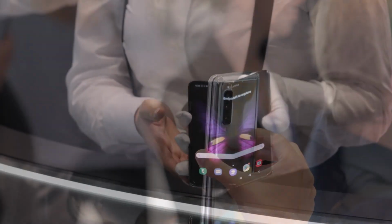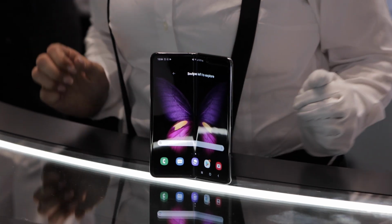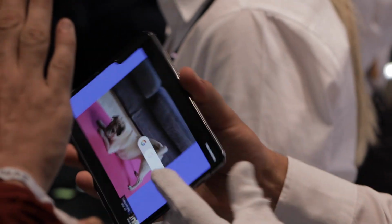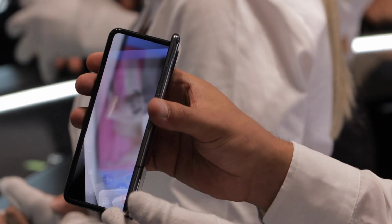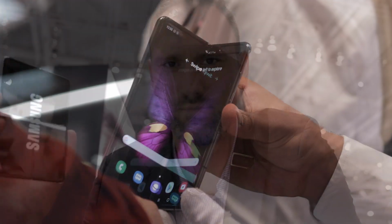It's questionable what a 7.3-inch square-shaped screen will serve when all the content today is created and offered in widescreen aspect ratio. Fold definitely looks more like a tablet, and it would be weird to make a phone call with it.